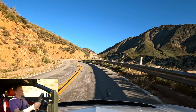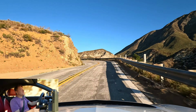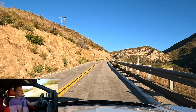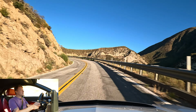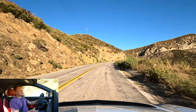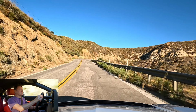It is snick, snick, snick. The ratios are pretty good in here. Maybe a little bit tall, but they're pretty good. But the shift action itself is really good. It's really tight. It's really precise. There's no sloppiness at all in here. It feels like you've got a really direct connection to the transmission. My only complaint, I do like the little wrapping on the knob here. My only complaint is it has the stitching on the back of it, which sort of, I wouldn't say cuts into your hand, but you can sort of feel it in the palm of your hand.